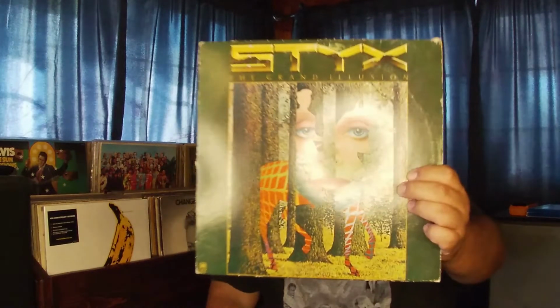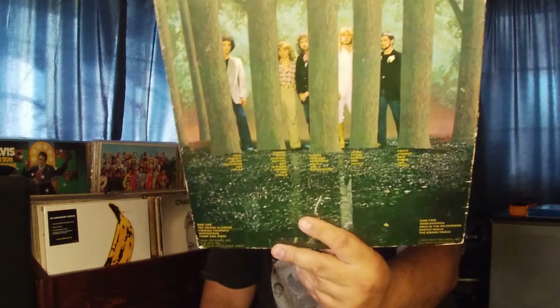Great tracks here: Grand Illusion, Fooling Yourself, Come Sail Away. It's probably my favorite song from the album. The Grand Finale. And then there's a good picture of the back. I think Styx used to have a lot of good album covers back in the day. Like their album covers. Pretty cool.